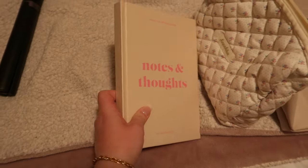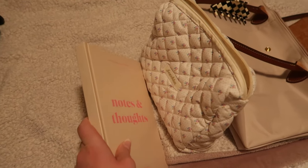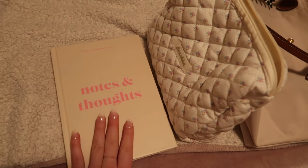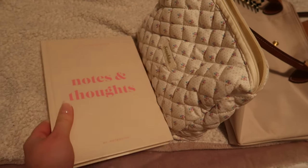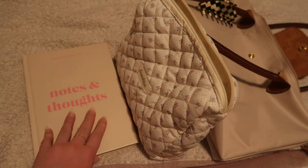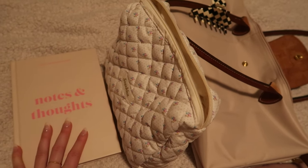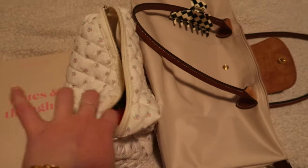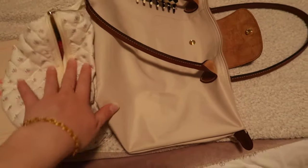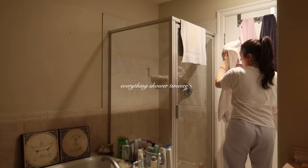I'm also gonna try and journal this trip. I want to write my thoughts, and I have this really cute journal from Papier that I've had for a little bit now, but I haven't really written in it yet. So I just want to start brain dumping into a journal, like anything and everything. So I'm gonna bring that and try to do that on the beach or at the pool during this trip. But yeah, I really love this. Putting this in here. Gonna bring my laptop.